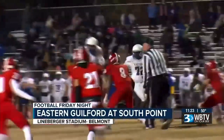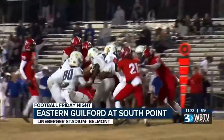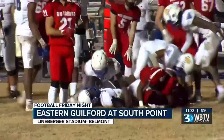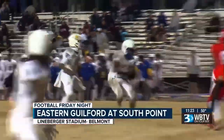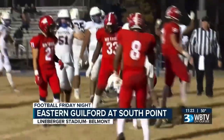Javen Cole takes the handoff, and it looks like he has stopped, but the pile keeps moving as big Deontay Lipscomb pulls him forward for the first down. That's called moving the pile, folks. That sets up a 4-yard touchdown run from Evans. And EG led at the half 10-7.